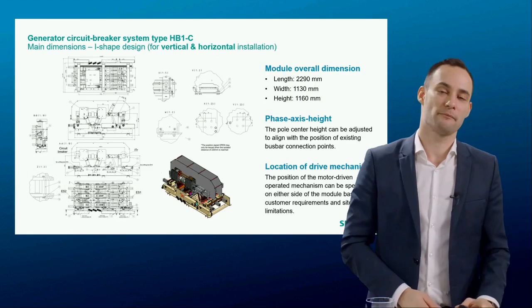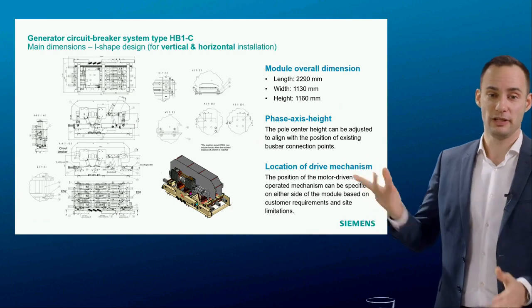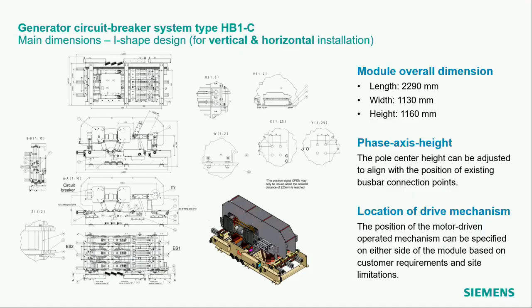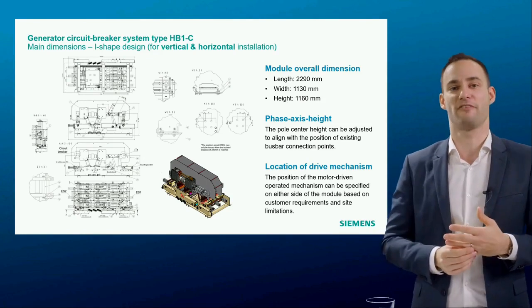Then I will quickly go through the main dimensions. As I mentioned, it was very important for us to have an equipment which was compact. So here you can have some very gross estimation of what is today the length, width, and height of our HB1C module in the I-shape condition. On the other side, what I want to emphasize is that our GCB is a full spring operating mechanism, but the disconnecting switch and the earthing switch are motor operated, and the location of the drive mechanism can be on either side of the module. It could be on the left side, looking from the generator side, or on the right side. It's really up to customers to discuss with us and to find the best solution which will fit their needs.